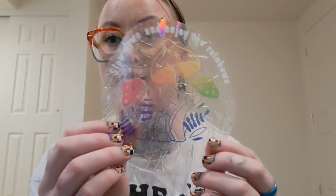Next up is another one of the mushroom stickers. This one says, slow down and enjoy the rainbow. Very, very cute. I know that's kind of hard to see. If I put them on my window, I'll give you guys a little sneak peek of what that looks like. Maybe I'll do a shorts video on that.